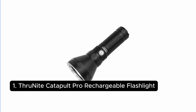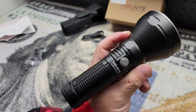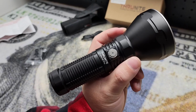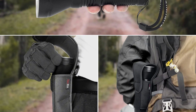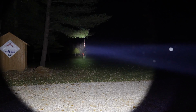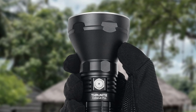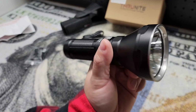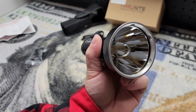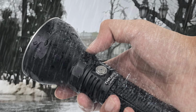Number 1. ThruNite Catapult Pro Rechargeable Flashlight. When the grid goes dark, throw a beam that actually reaches. The ThruNite Catapult Pro blasts out serious lumens with a tight, long-range hotspot ideal for search, signaling, or perimeter checks. A robust aluminum body, deep heat-dissipating fins, and USB-C rechargeability make it a dependable doomsday torch. Multiple modes, including Turbo and Firefly, let you preserve power or punch through fog and rain. It's a good gadget because it mixes extreme throw with everyday practicality, so one light covers camp chores, emergencies, and long-distance identification.